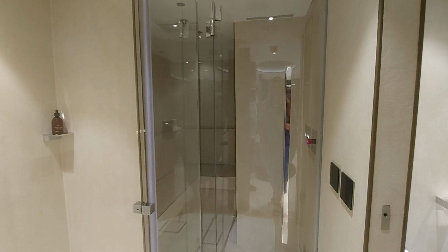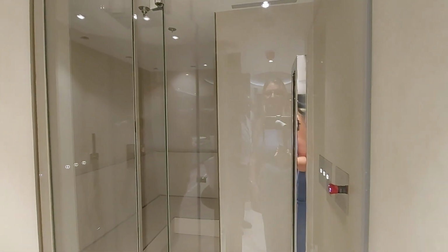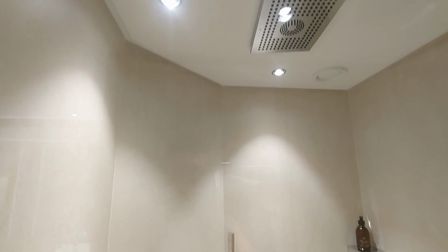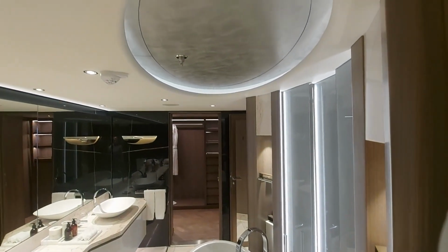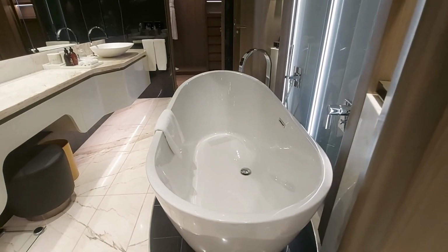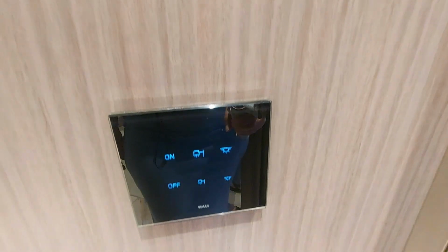Bathroom. Okay. So we have a toilet with a bidet in a privacy room. We have a steam room, which is incredible. And a beautiful shower. My goodness. Very spacious, very bright, very accommodating. Oh, look at the detail in the ceiling. Oh, and then we have some controls in here as well.